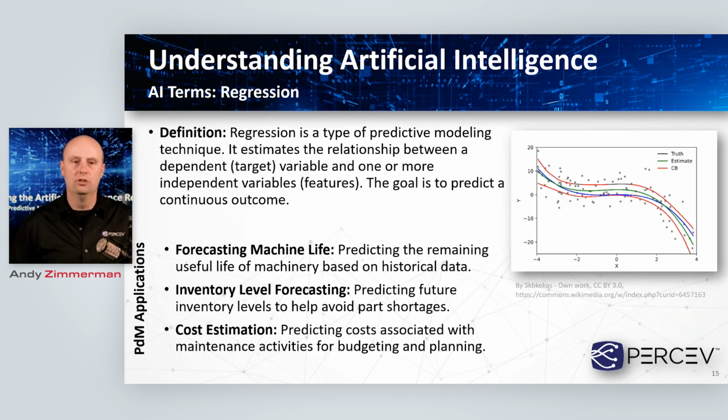All right. So moving from classification to the other type of main output in the predictive maintenance space, this is when we start talking about regression. This is a type of predictive modeling where we're going to estimate a relationship between one variable, a dependent variable, and one or more independent variables.